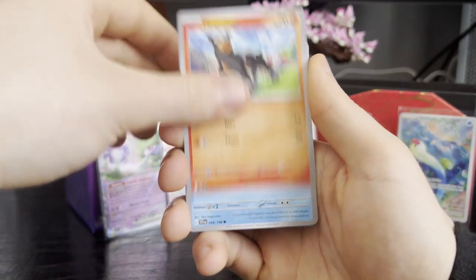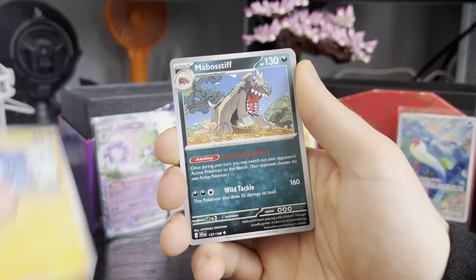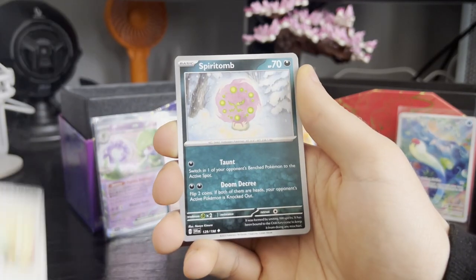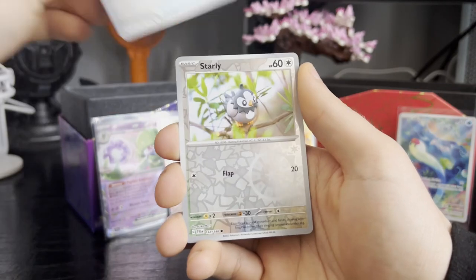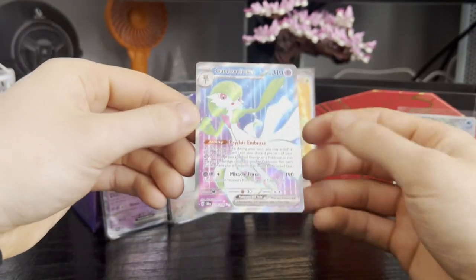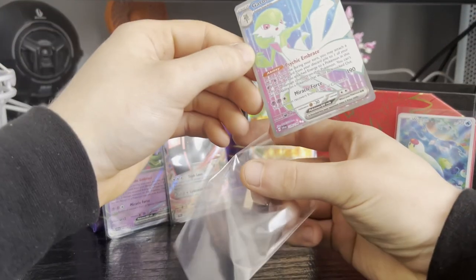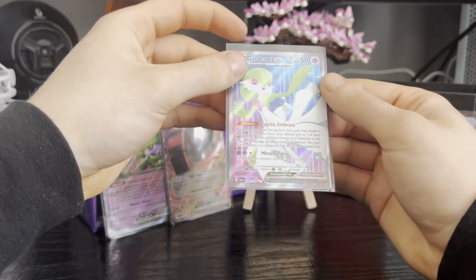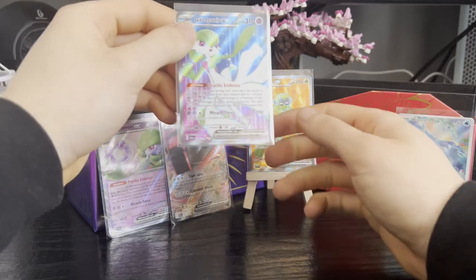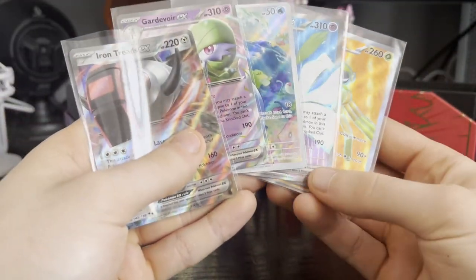Fire Energy, Houndour, Tetodor, Magikarp, Magnemite, Mastiff, Miriam, Spiriton, Potion, Starly, Gardevoir EX Full Art. Okay, see, I'll take two Full Arts, that's fine. She has a ton of text always going on. And she, oh no, they both do. Yep. Salty as hell.